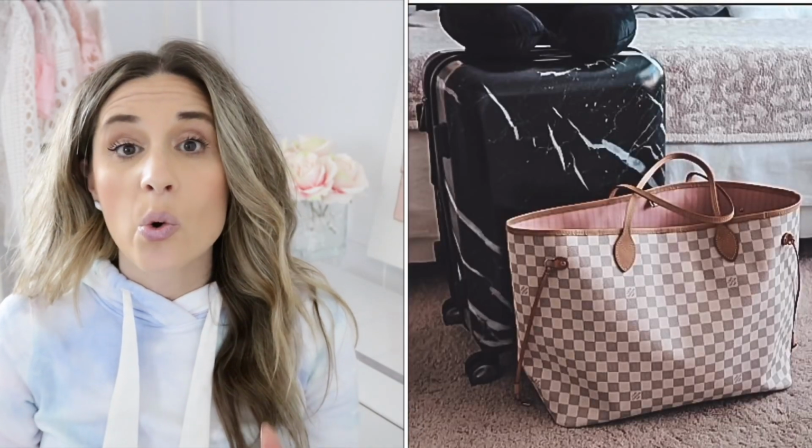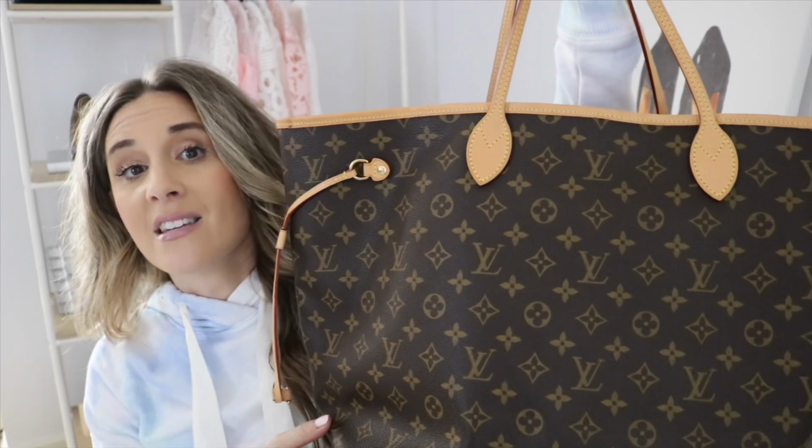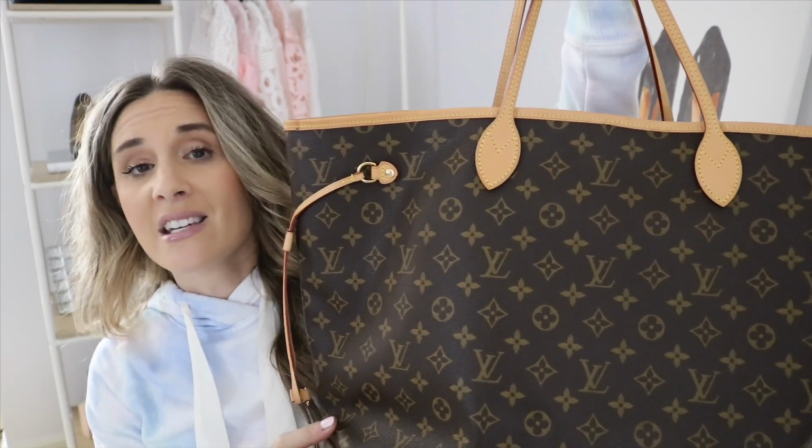You might have recalled I did a pack with me trip for when I went to Las Vegas, and I had the GM Never Full. It can fit so much, especially if you have a young child and you're at the mall and they hand you your coat or they hand you toys. You can just throw it in the bag. And I'm telling you, there's a reason it is called the Never Full, because it literally never gets full.